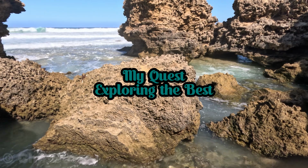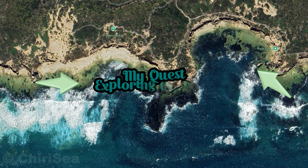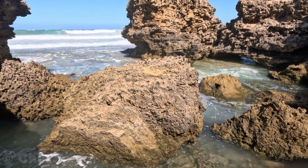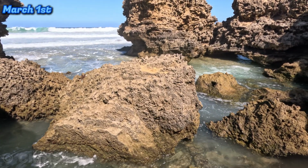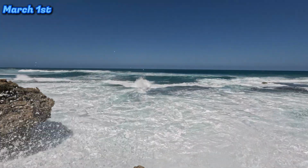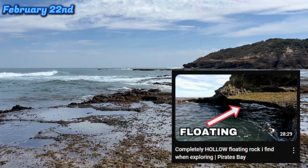Heading towards the finish line of this quest, I am now closing in on Bridgewater Bay. For this video, I managed to get 2 days completely different from each other. Saturday 1st of March, I witnessed one of the highest tides I've seen so far this year, which was at a new spot I intended on going previously, and that was on the February 22nd.